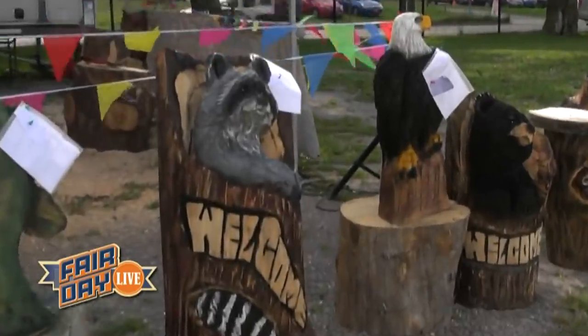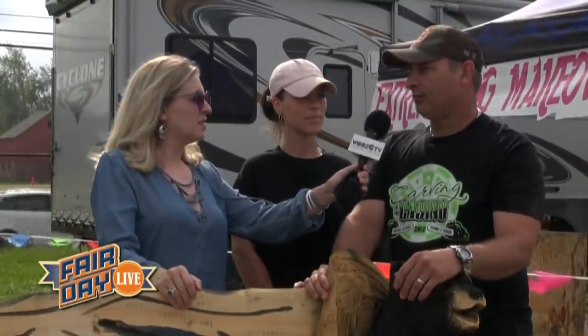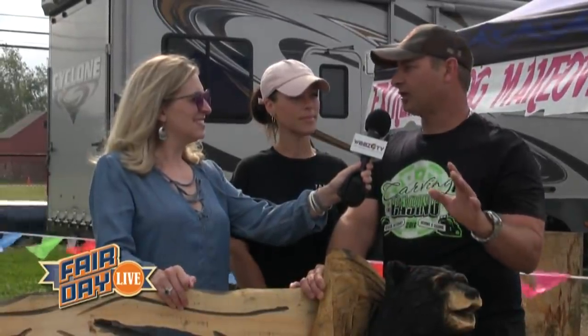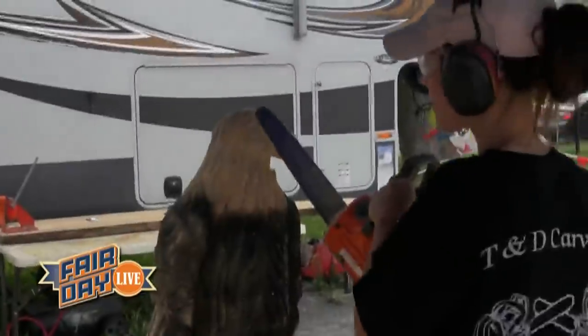So between now and the end of the fair, how many more pieces will be added to what we're seeing here? There'll be a total of 36 pieces. The fair has taken a couple of them and set them off for special auctions. So there's going to be over 30 pieces to choose from, to put your bid on.